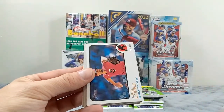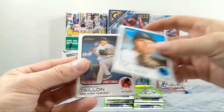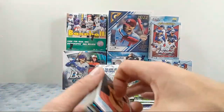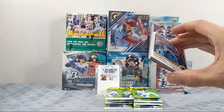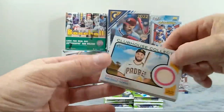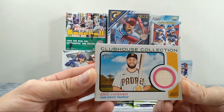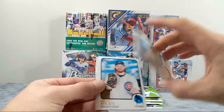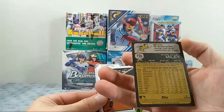Leo Ramos, Mitch Garver, Jorge Lopez, Carlos Rendon, Simon Muziati for the Phillies, Kyle Freeland, Jameson Taillon, Christian Pache, and Spencer Strider for the Braves. Brendan Marsh for the Phillies. MJ Melendez. And there we go, nice Clubhouse Collection. Didn't even feel that or see that. For the Padres, Eric Hosmer, game used memorabilia. Little bat relic there. There you go, Padres. And Wade Miley short print for the Cubbies.